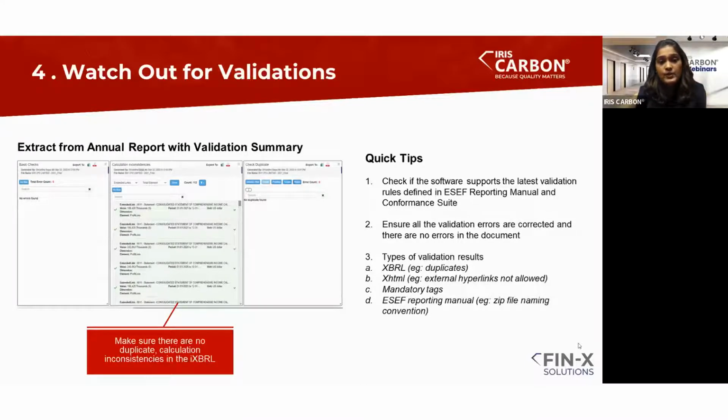And all these validation errors are already defined in the ESEF reporting manual, which every software tool should consider and integrate in their reporting, so that there are error-free filings going forward for all their issuers. So these are the few things that every issuer as well as the auditor should really look for when they're reviewing the iXBRL document.